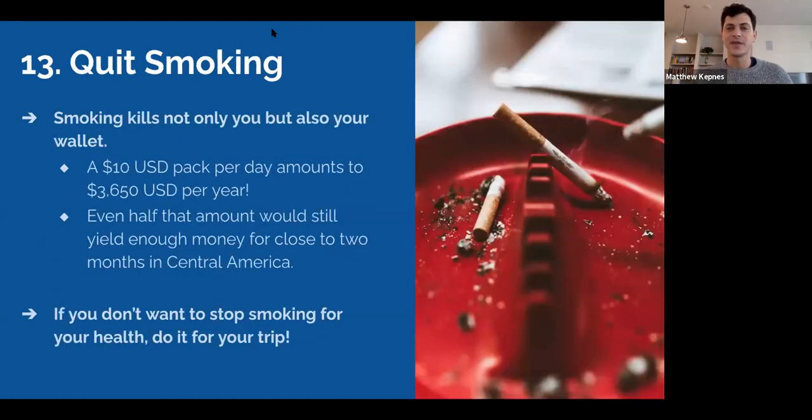Stop smoking. Not only will it kill you, it will kill your wallet. So $10 a pack. Basically, if you smoke a pack a day, or even a pack a week, it's a lot of money. Also, you'll die, and I don't want you to die.